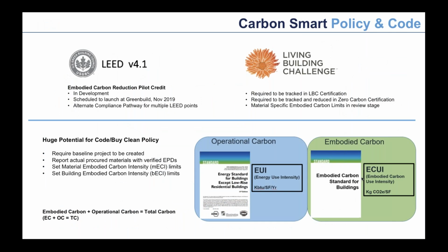Next slide. And just my final bit is that we're seeing this adopted widely, with interest across the board: a pilot credit being developed by CLF and Skanska for LEED, LBC looking at adopting the methodology and limits that CLF is setting into their certification programs, and then a whole bunch of code work and policy work happening, from Buy Clean Acts to how this could look in an actual jurisdictional code. So all of this is coming. We're trying to align this all very quickly, and we want to make sure we're all talking the same language and looking at the same data to do so.